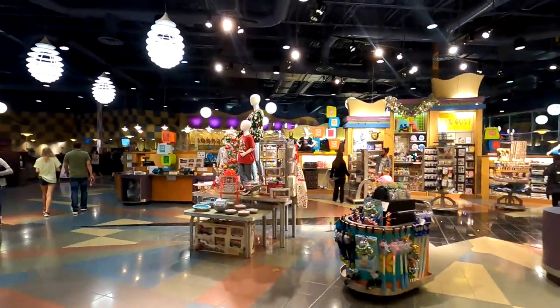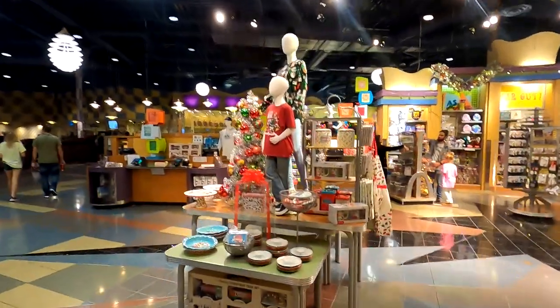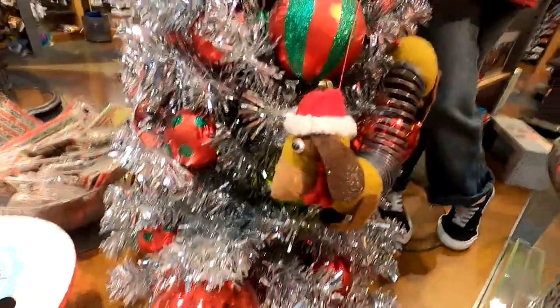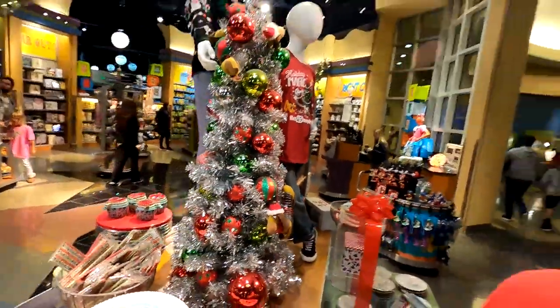You can see even in the merch shop, that mini silver tree there, where you can check out some of those little animals on there. Look at those little Slinky dogs on there. Little Slinky, they are Slinkies and they're dogs, so. That's a Slinky dog, right?